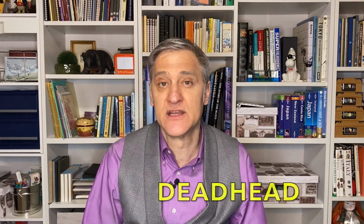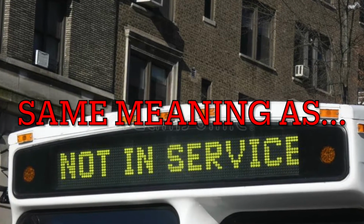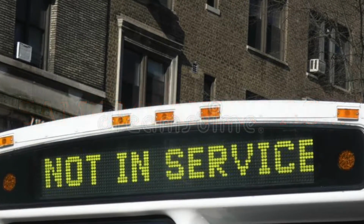Number 6 is deadhead. And deadhead is used usually for a bus or a taxi. And you'll often see that on a sign at the top of the bus. It might say Deadhead. And this means that the bus is not picking up any passengers. The bus is driving straight back to the bus depot where the other buses are. So maybe the driver has finished working for the day.